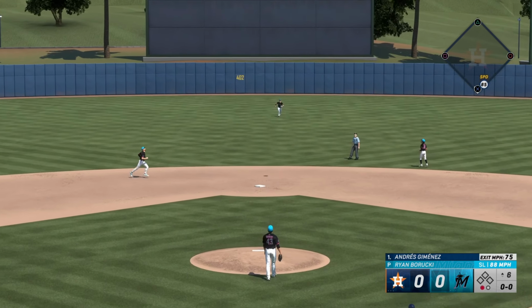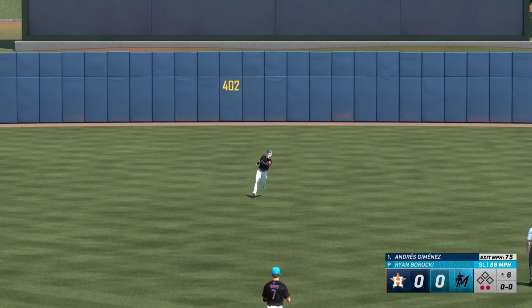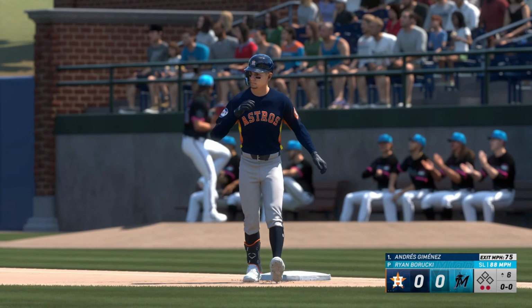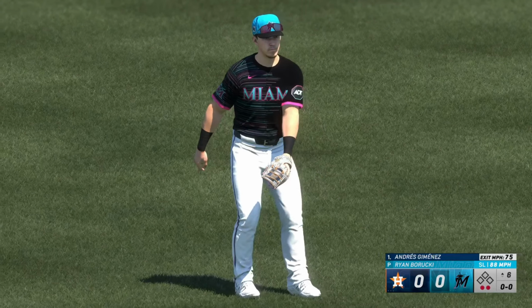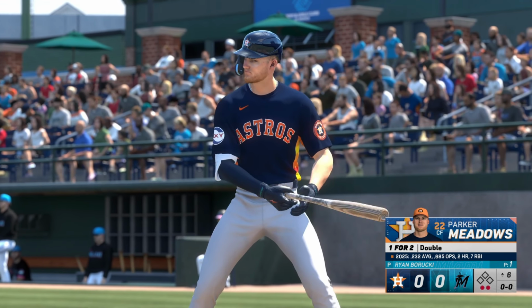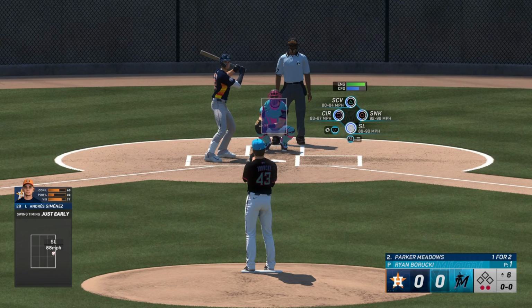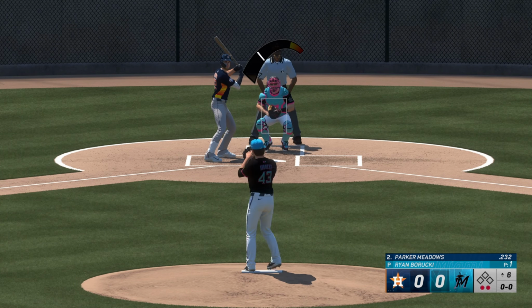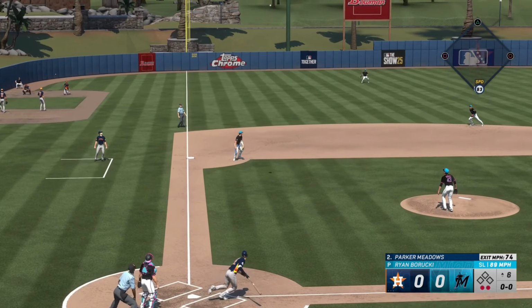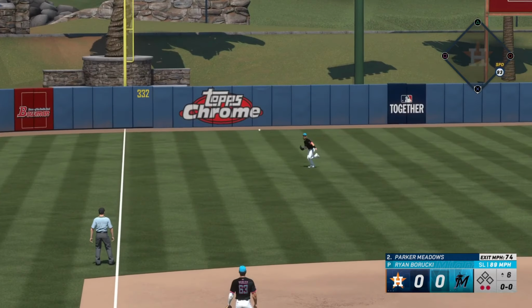And the first pitch is drilled in the air out to center. No trouble here. Puts it away for the out. 2 away down. The batter, the center fielder, Parker Meadows. Now a chance for Parker Meadows. Meadows goes 6 feet 5 inches, 205 pounds, and he was a second-round pick back in 2018.